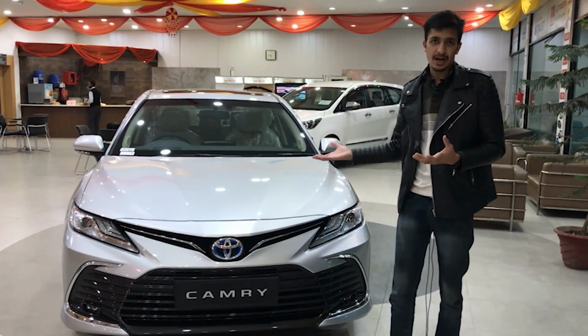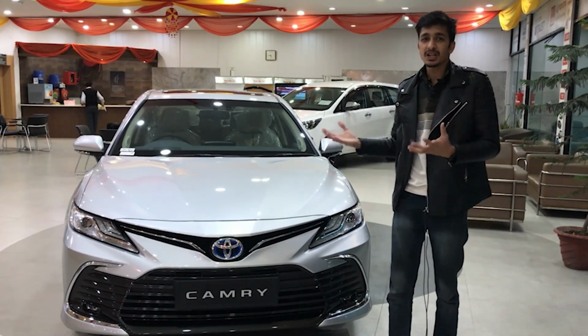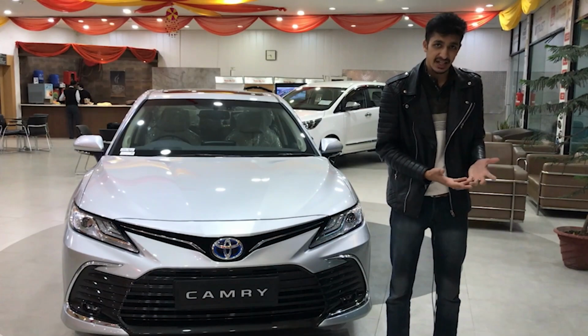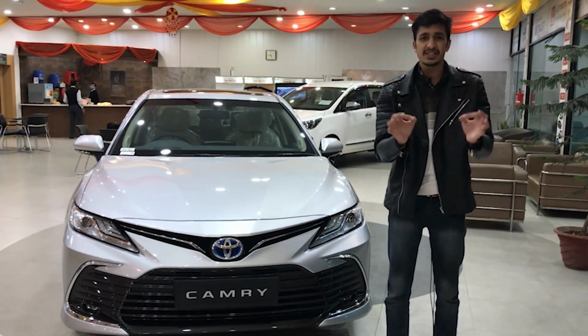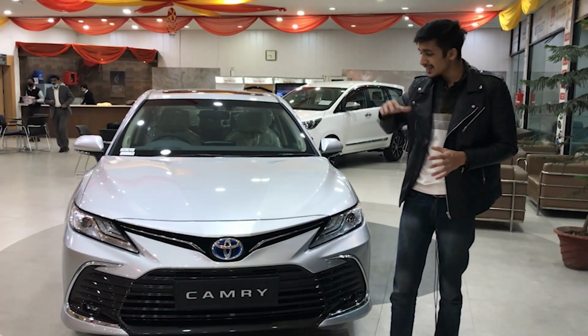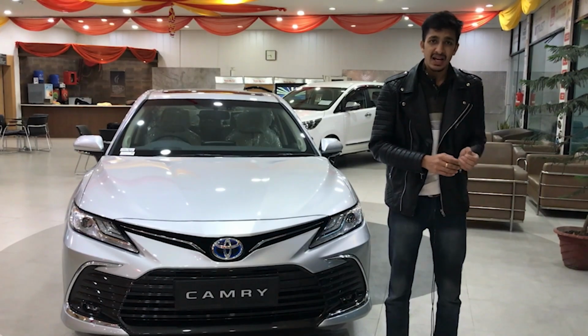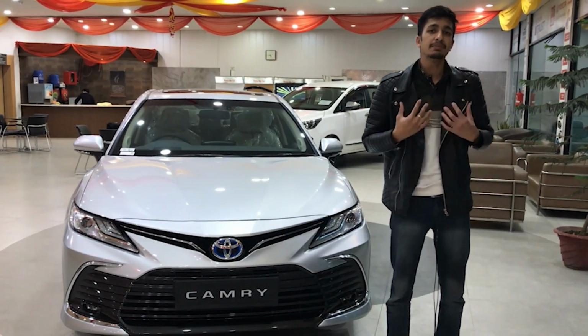Toyota coming out with the Camry did a fantastic thing. And honestly, I think a hybrid car is what the market needs right now, and the Toyota Camry just fits in perfectly. So that is my conclusion on the Toyota Camry. Honestly, it's a very, very good car, and even with the price tag of 42 lakh rupees, it is a justified car in my opinion.